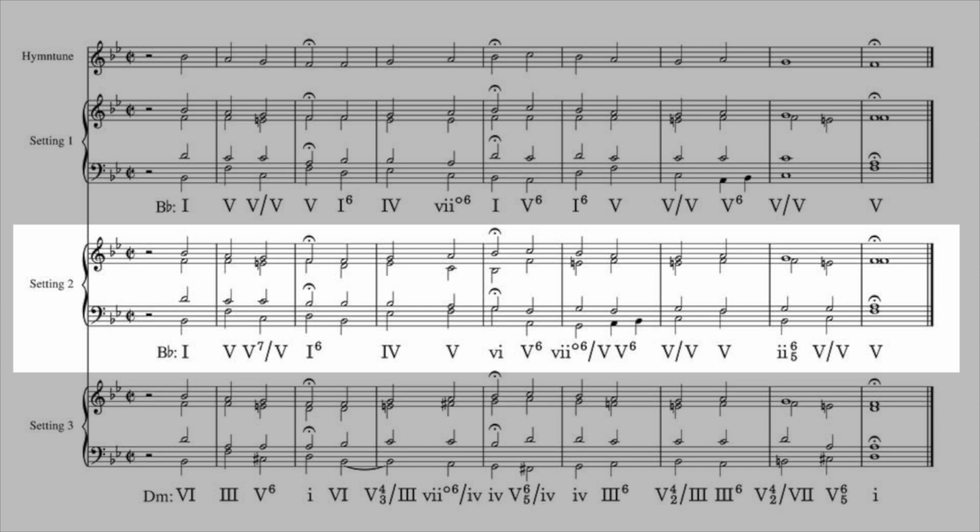The second setting includes seventh chords and a secondary fully diminished 7 of 5. Kirnberger also changes the first two cadences. He changes the half cadence that he used as the first cadence in the first setting to an imperfect authentic cadence in the second setting. The second cadence in the first setting is an authentic cadence, which becomes a deceptive cadence in the second setting.